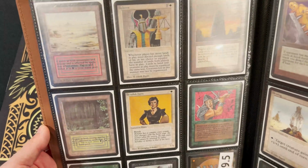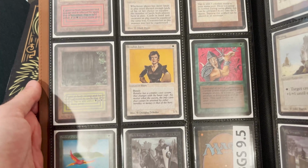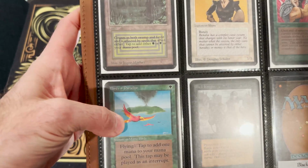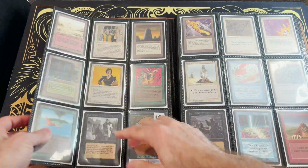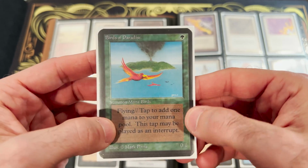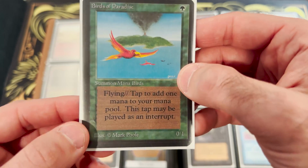Okay. The Duels. Gotta love some Duels. They look so good with the black border. Birds is hard to find. Impossible to find centered unless you're willing to pay an absolute fortune. Mine's decent. Can't complain. Don't complain at all, actually. I love this card. Flying //.